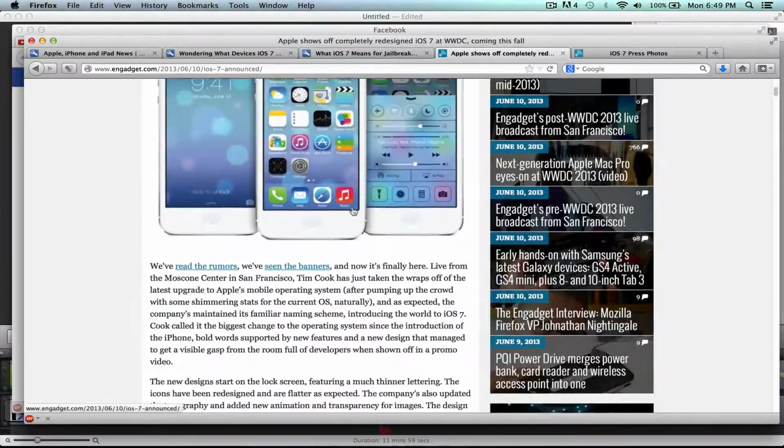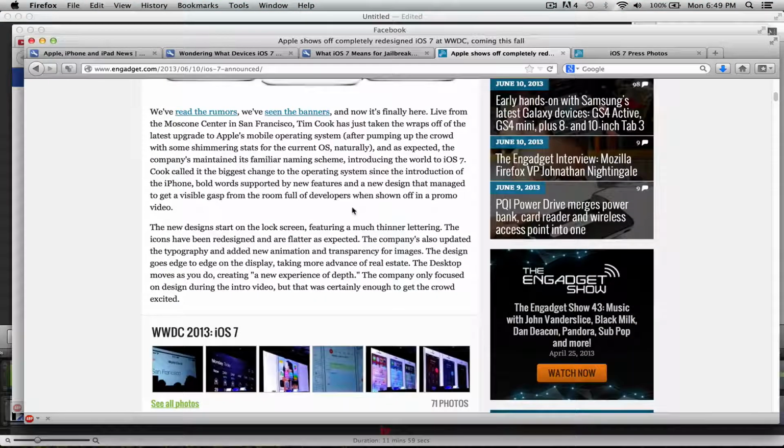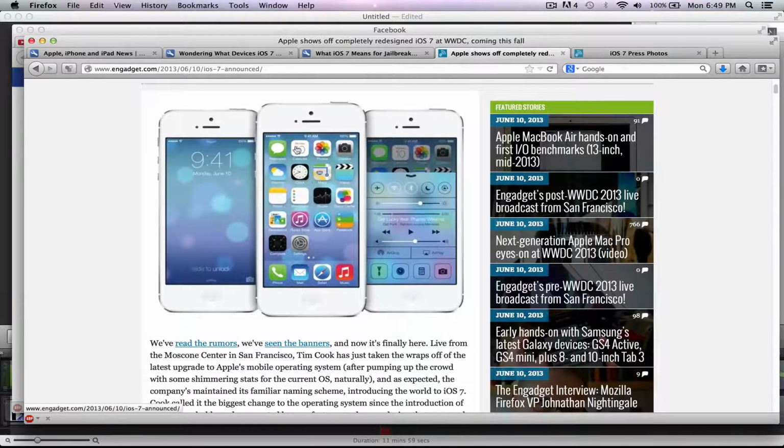What else is there? AirDrop, which I already said. Control center. But everything else, iOS 7 will be releasing this fall. They didn't say when in the fall, just said fall. So it's gonna be for iPhone 4 and later, iPad 2 and later. So iPhone 3GS has been dropped, which is sad, because it's a really good phone. But its time has come to where it's not really meant to have the new iOS, which is fine. But that's pretty much it, really.